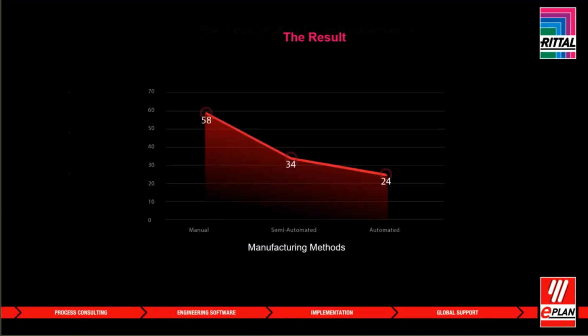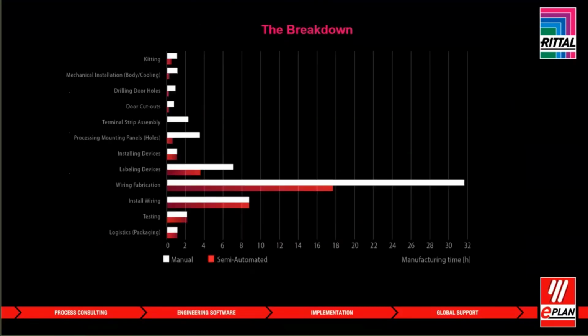We looked at the offerings that we have for shop floor automation and determined that through some of our semi-automated technology, we can get that number down to about 34 hours. And then using some of our more advanced solutions like we've seen here, we can get that number all the way down to 24 hours. So that's driving a significant amount of time out of the panel build. And here's kind of what that looks like.